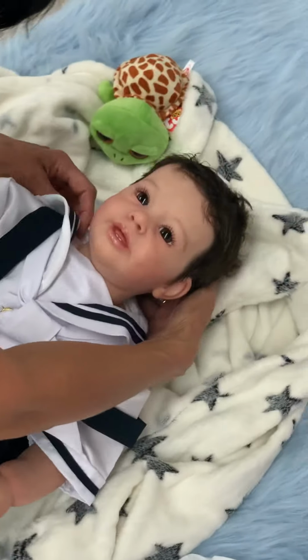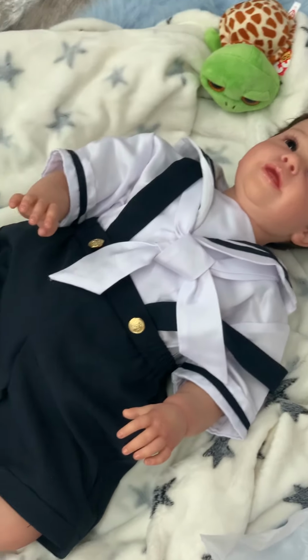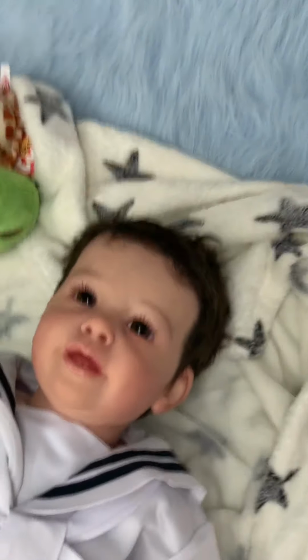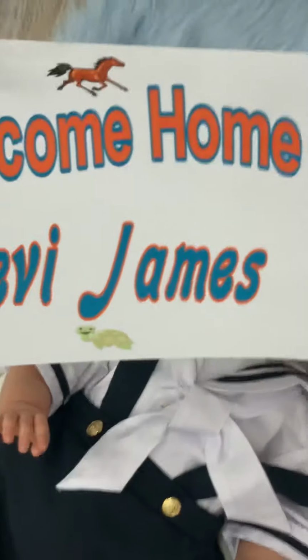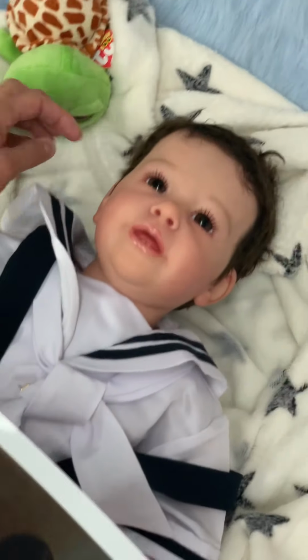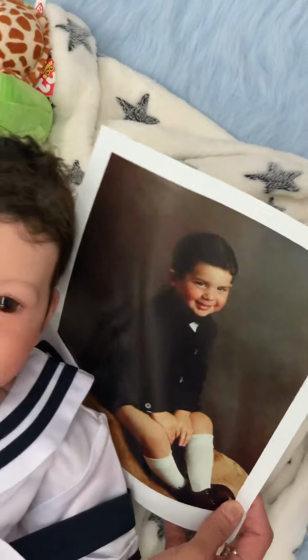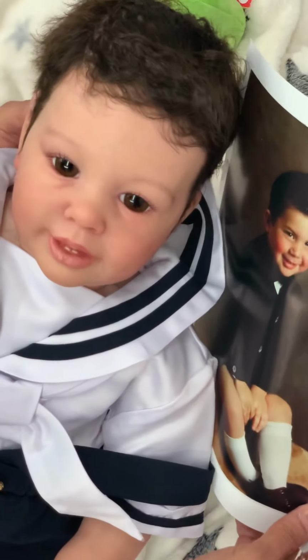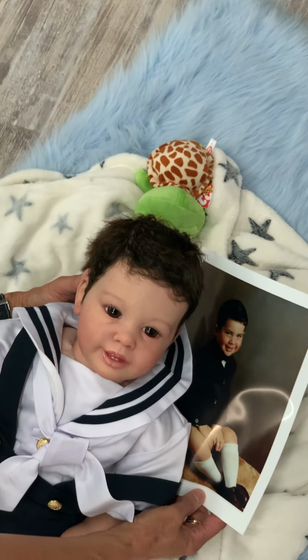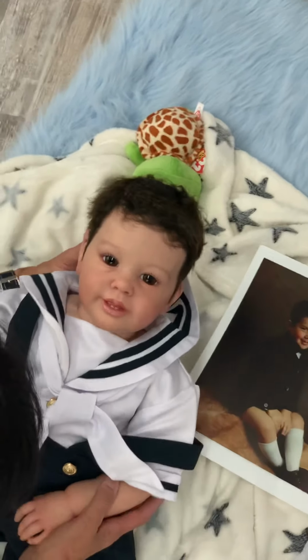I'm going to show you what she had to work with. So he was created from a picture, and this is his name, Levi James. She had a much smaller picture to go by, but this is his look-alike. I don't know if you can zoom in on that. Are you getting that picture? Can you look at this? Okay. So, can you capture both? Okay. If this is not incredible work, I don't know what is.